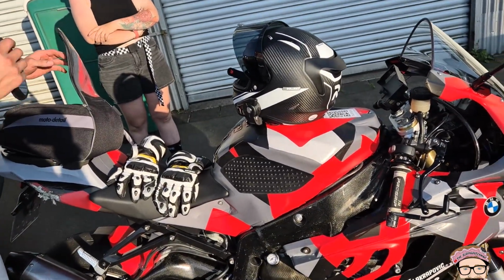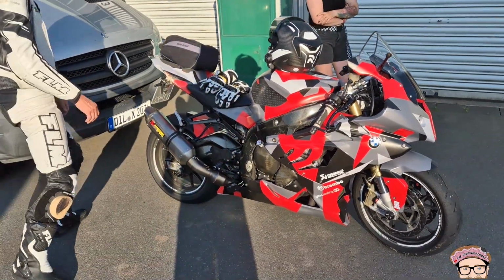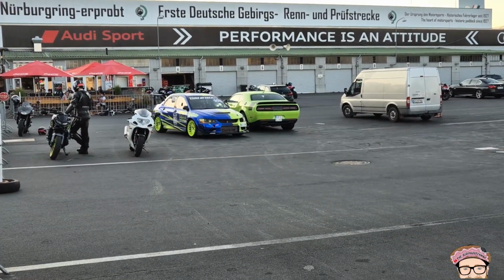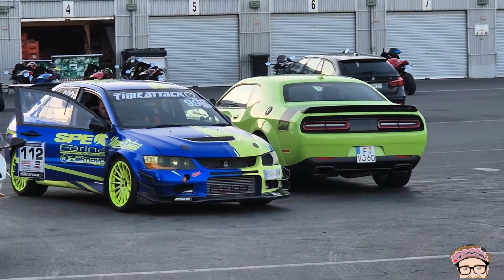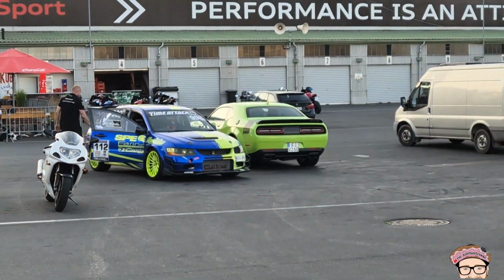Some pieces. Oh damn. So that's it for today, huh? Yeah, sadly. That thing is sick, man, but in contrast with the Dodge, it makes the Dodge look better with the yellow.